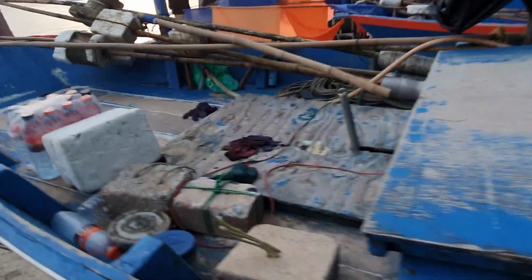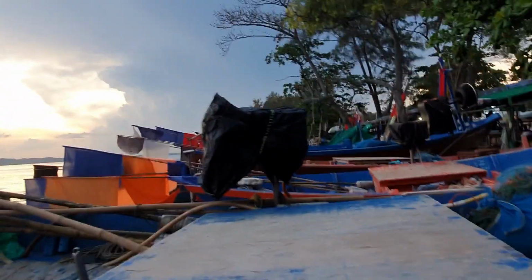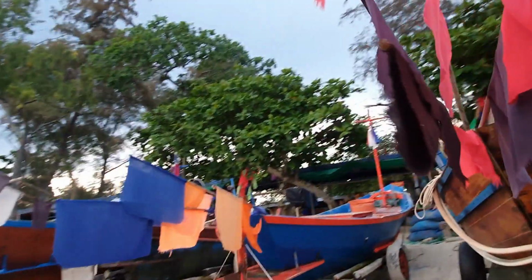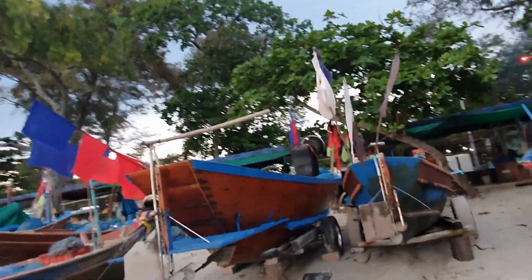You can see on this boat, they've got their gloves, they're prepared for their water, all their shrimp nets. Bait will come in a little bit later. And they're ready to drive the boat. Each boat will have their own flag colors. That way they know whose boxes are whose. And different companies will have different colors, so they know who to go back to later on.